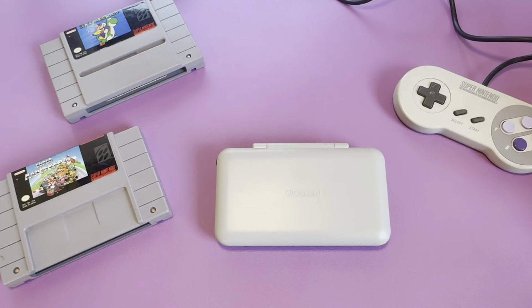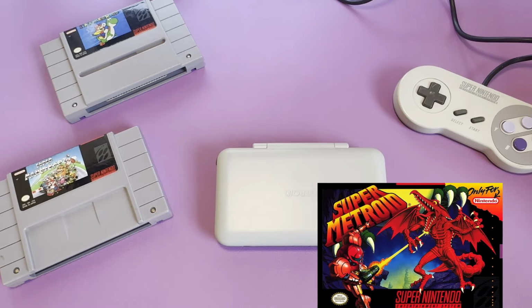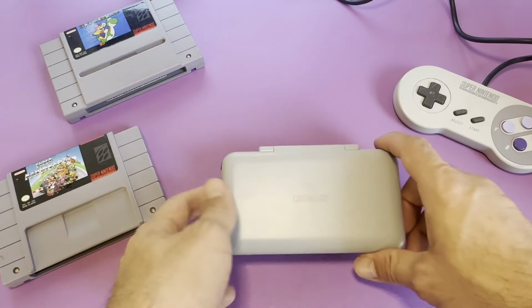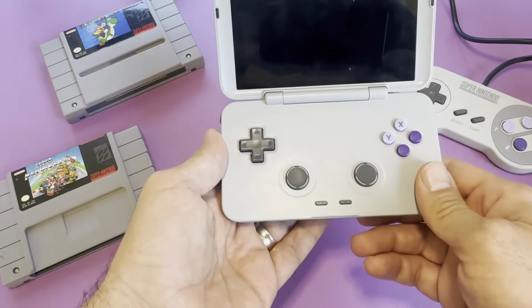I'm sure that if you're already interested in widescreen Super Nintendo games, you're already familiar with playing widescreen Super Mario World, Super Mario Kart, Super Metroid, Punch-Out, and Link to the Past. Today we're going to be looking at some hidden and not so hidden gems that play well in widescreen with minimal compromise. The perfect complement for these games is the Retroid Pocket Flip 16-bit US colorway.